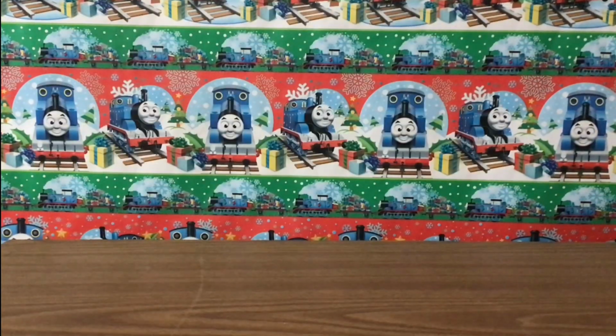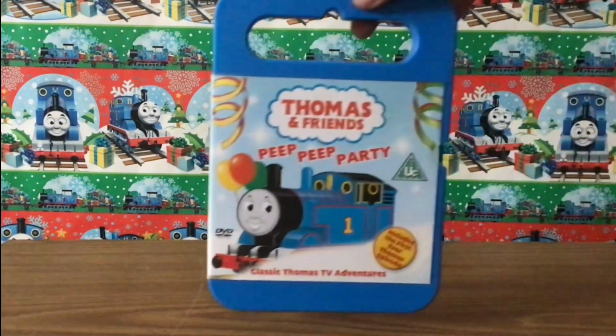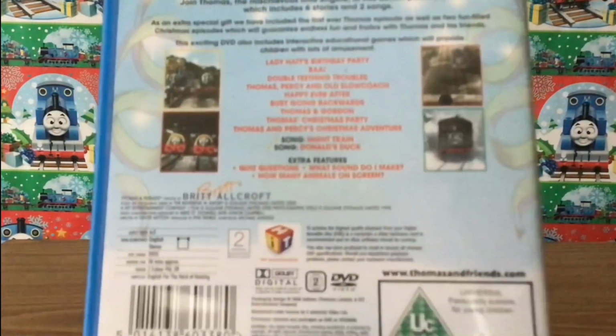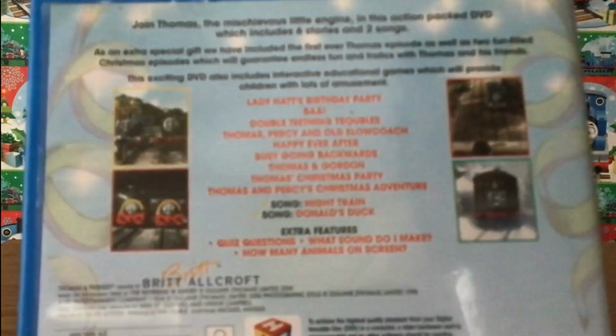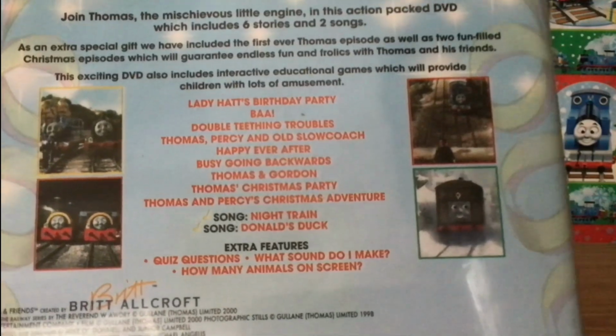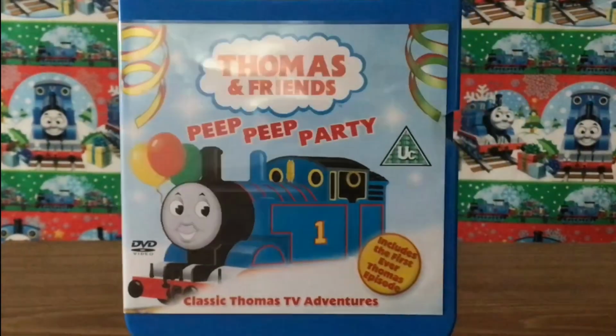Okay, guys, here we go. The nitty-gritty UK ones I know you guys have been dying to see. Here is the Carrie case for Peep Peep Party, and you actually have a lot of really good episode choices on here. Let me see if I can get that to focus. There we go. Yeah, like I said, very, very lit choices. Two really good songs. Oh, wow, this is a really fun DVD.